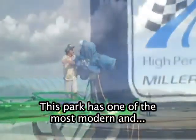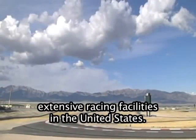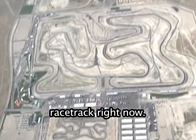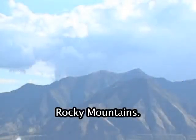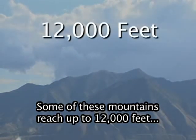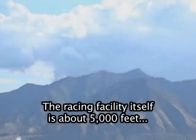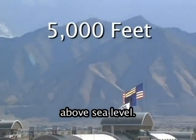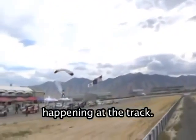This park has one of the most modern and extensive racing facilities in the United States. You're looking at an aerial view of the racetrack right now. This track is located at the foot of the Rocky Mountains. Some of these mountains reach up to 12,000 feet above sea level, or 4,000 meters. The racing facility itself is about 5,000 feet above sea level. There are always lots of entertaining things happening at the track.